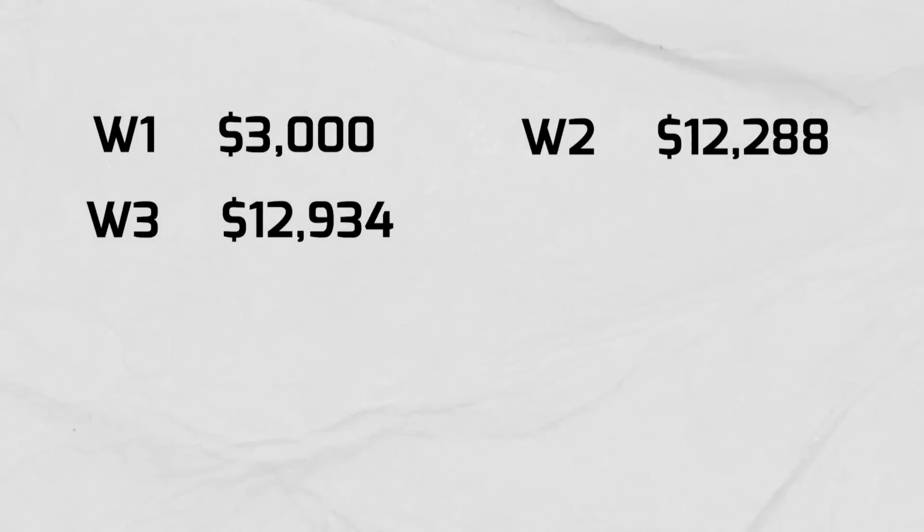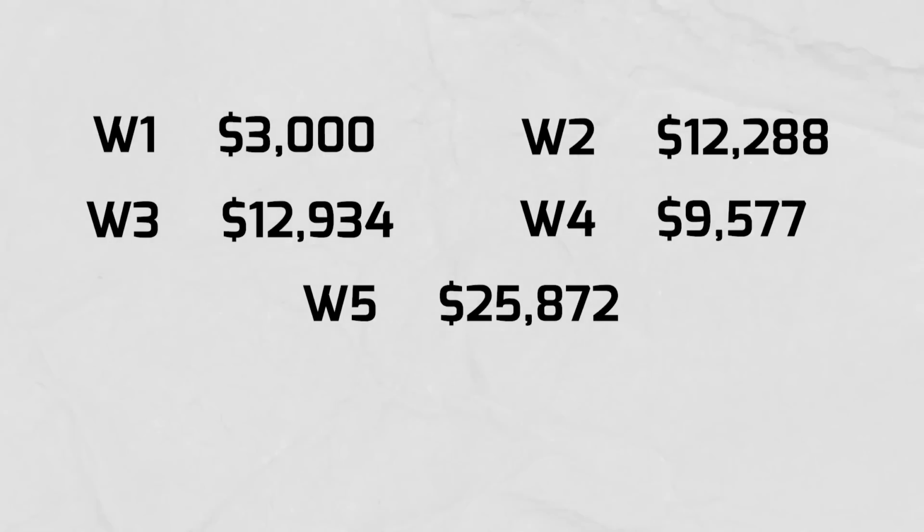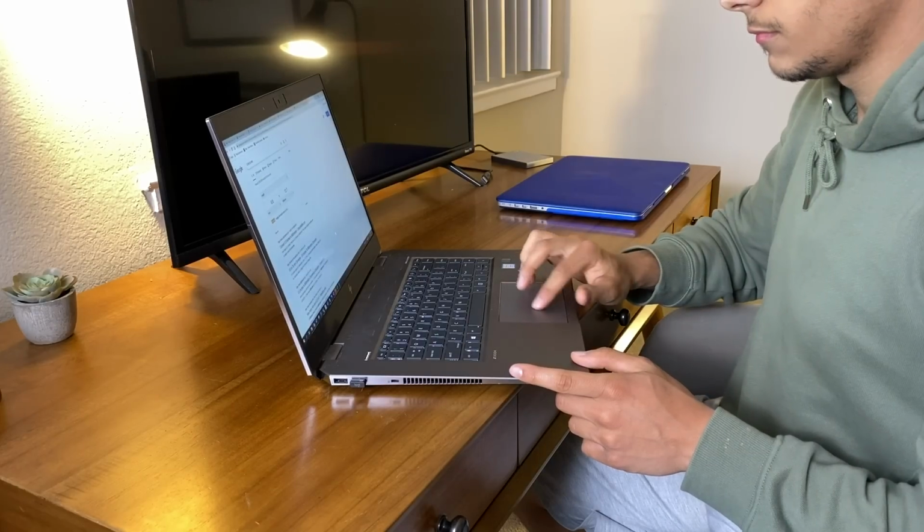In my first work term, I made $3,000. In my second work term, I made $12,288. In my third work term, I made $12,934.40. In my fourth work term, I made $9,577. That internship was a little less because it was cut short due to the pandemic. In my fifth work term, I made $25,872. That one was a little higher than usual because I was working at Tesla at the time.